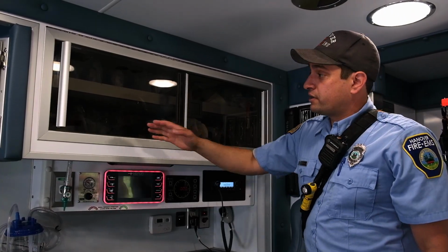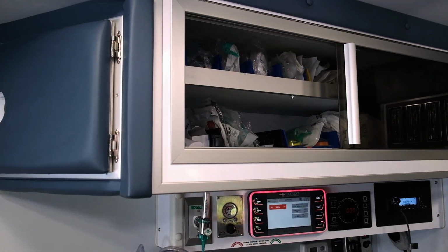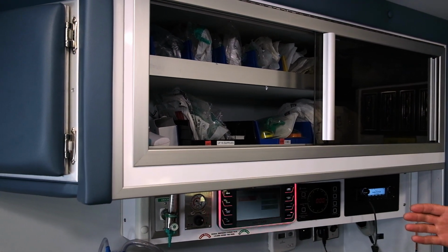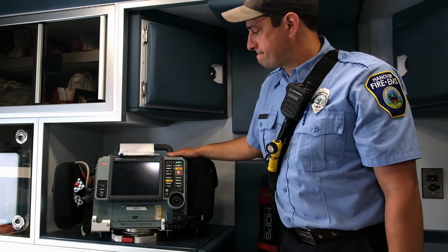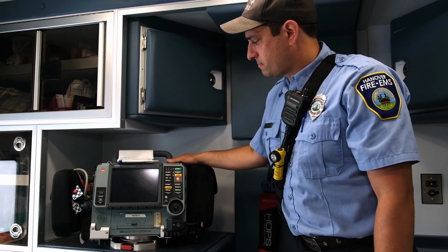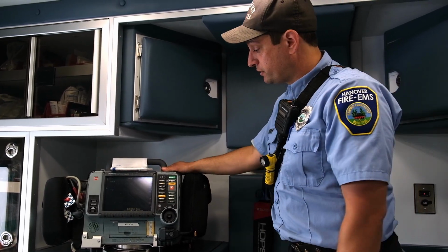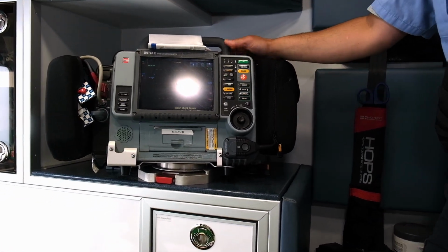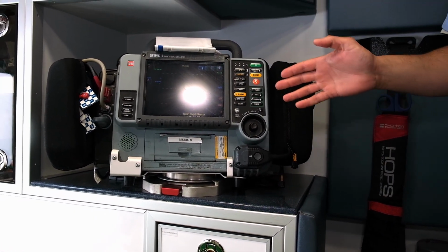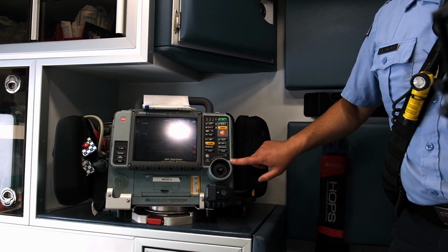So this is our airway compartment. Every ambulance and medic in the county is relatively set up the exact same way, so that if you get transferred to another station, you still know where everything is. So this is our LIFEPAK. Every ambulance has one. You can also release it from the mount if you need to take it inside. You can get basic vitals from this, as well as an EKG, and it also acts as our AED.